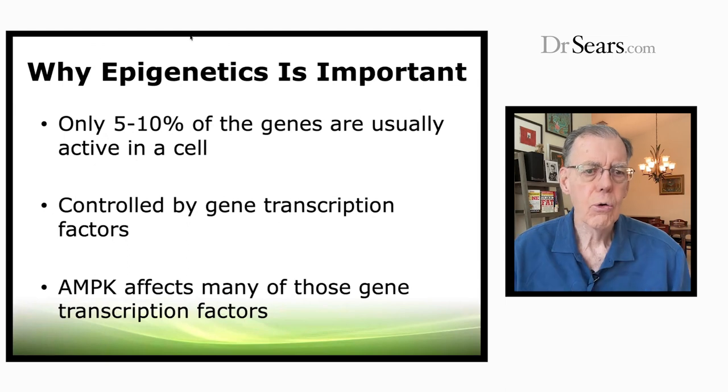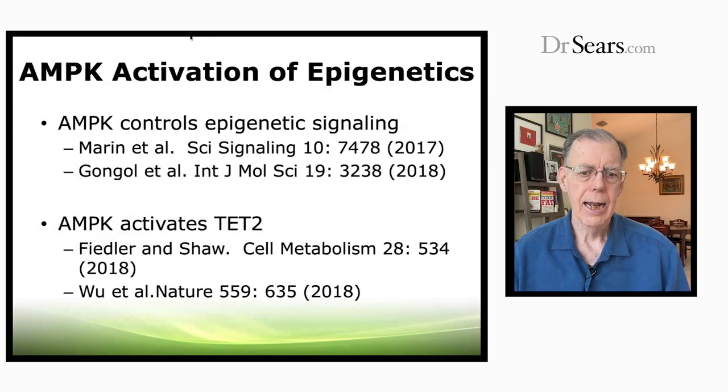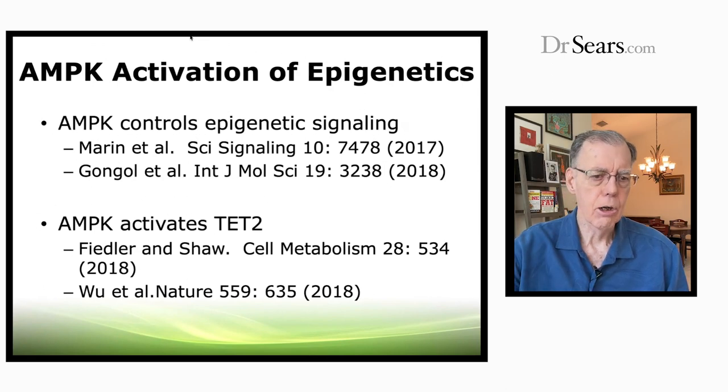And we also know that AMPK activation is the key for epigenetics. It controls epigenetic signaling. It activates one of the key enzymes called ten-eleven translocation 2, now shortened to TET2, that turns genes on and turns genes off. But you can control AMPK by metabolic engineering and keep it under control for a lifetime.